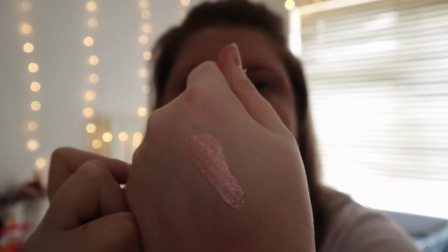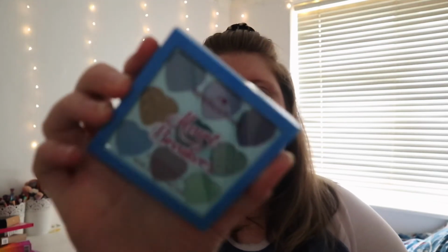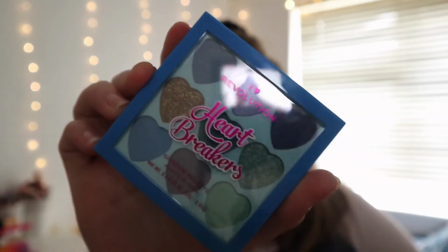It's like pink in some light, like a bronzy gold in others. So I picked up one of the I Heart Revolution Heartbreakers palettes. This one is the Daydream palette, which is the blues. If you know me, you'll know I love a good blue eyeshadow. All the little things for that.